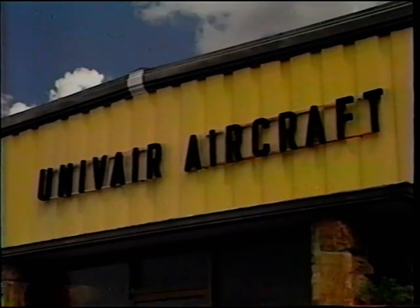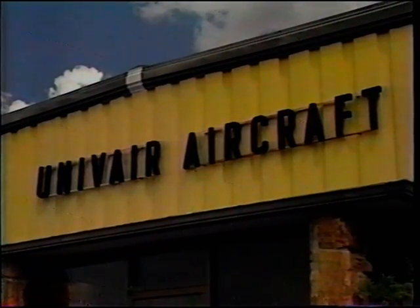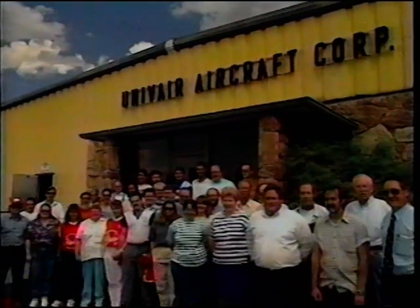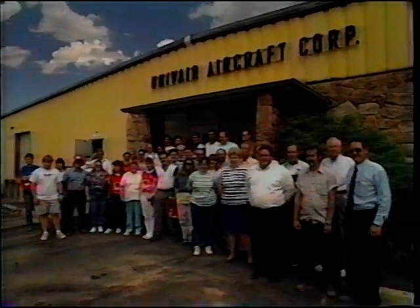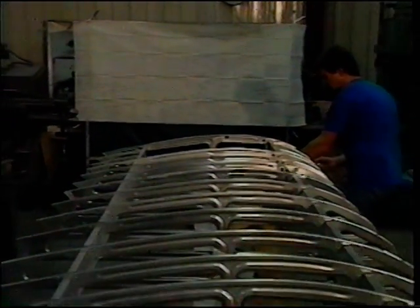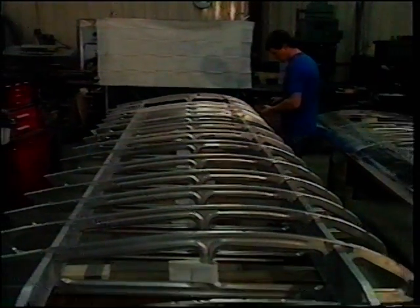The Univair Aircraft Corporation was and is a well-known firm, which early on realized the importance and demand for part support for a whole range of classic light aircraft. Founded in 1946, Univair today continues a legacy of FAA-approved PMA parts manufacturing that, among other things, is a major key to the continued flyable longevity of the Super Cub.